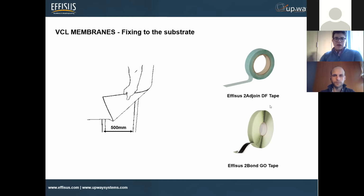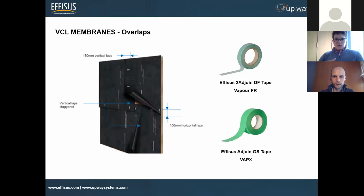We recommend spacing a minimum of half a meter, so you apply one tape every half a meter, and then you just apply the membrane on top of it. We have a couple of recommendations when it comes to the overlap. This will depend, again, on the substrate or the membrane itself. For the Vapour FR, we use the same one as for the fixing, which is the DF. The minimum overlaps on the vertical side, we recommend 150 millimeters. On the horizontal side, 100 millimeters. And for the Vapour X, we use a different tape, which is the adjoint GS. So quite simple, quite standard, correct, Henrique, nothing unusual as we see.